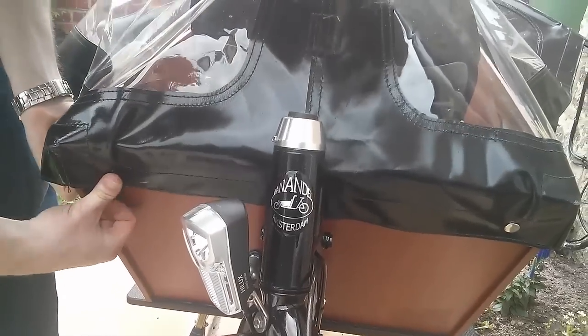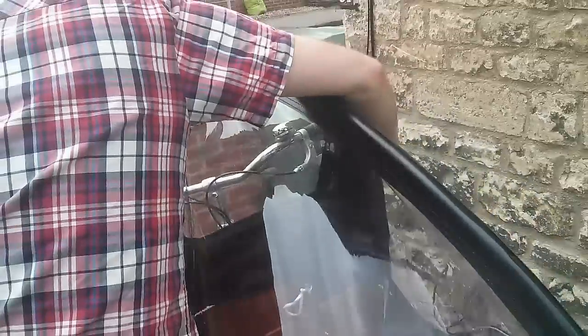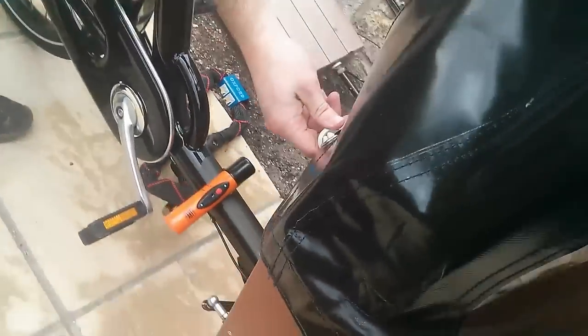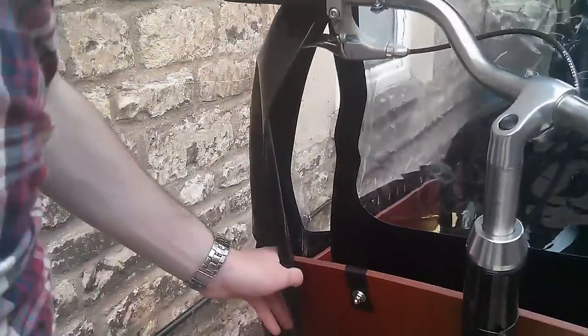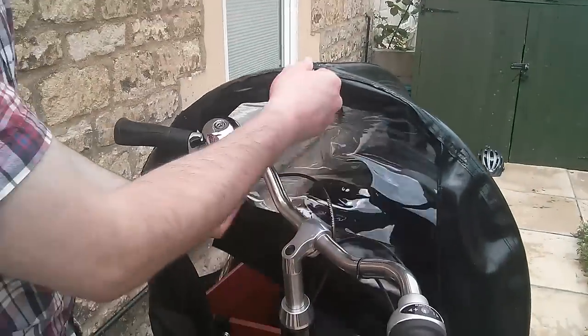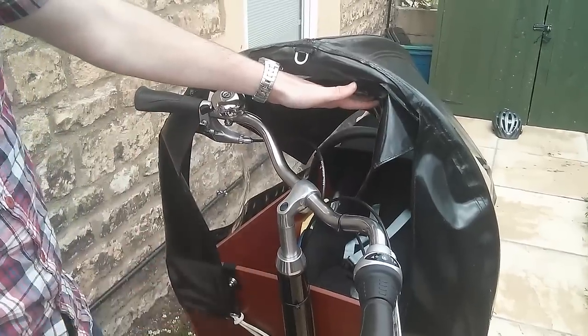That bit down on that bit, and then you bring the two sides in so that you have these two poles here. And the two poles just go inside of the box. They have these two little rubber guards there. They go down. Straps on the outside of the box, and then on the other part, there's two rubber bands that go around to secure the rest of the rain cover to the bike. And this last flap here, you can pop up and just fasten it up on the top, so you can still see the baby as you cycle.